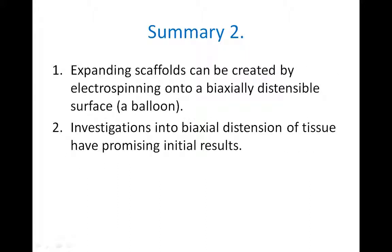Secondly, an expanding scaffold can be created by electrospinning onto a biaxially distensible surface, and then how the cells deal with this surface can be modelled by putting cells onto the balloon and then culturing them while inflating the balloon. Initial results for this are quite promising and show an upregulation of elastin production if the balloon is inflated while the cells are being cultured onto it.